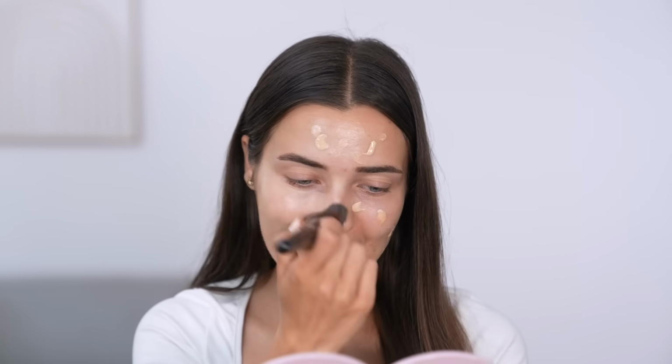Okay, as suspected, it's looking very glowy. So if you like a dewy and really glowy finish, I would 100% get this product. It does make your skin look really healthy, but personally, I don't really love a super glowy skin on me.